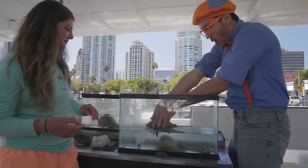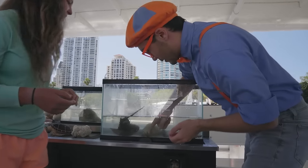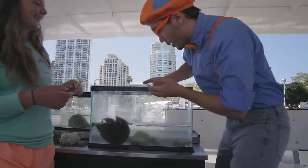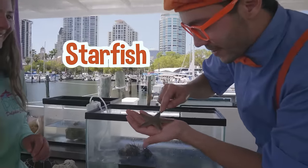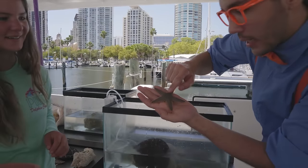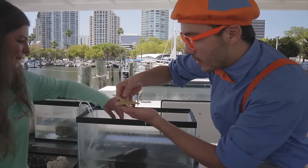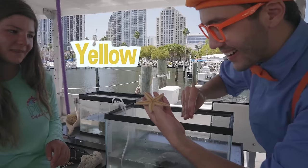Bye-bye! Whoa, and Mackenzie, I think I know what this is right here. Hey, hello. Look, this is a starfish. It is. Whoa, look at how cool he is. His back is kind of like a greenish gray color. And his belly, whoa, his belly is the color yellow.